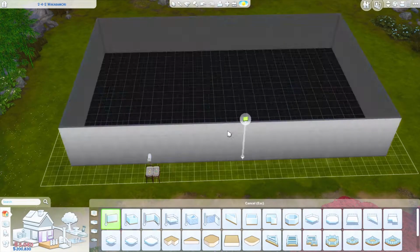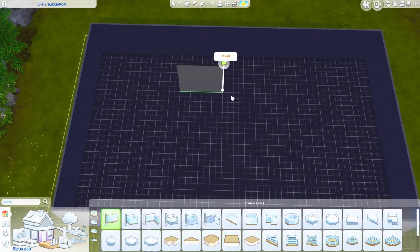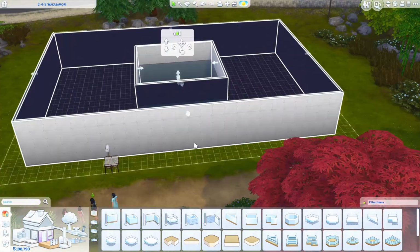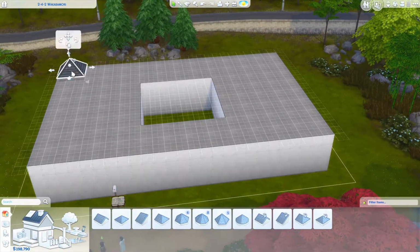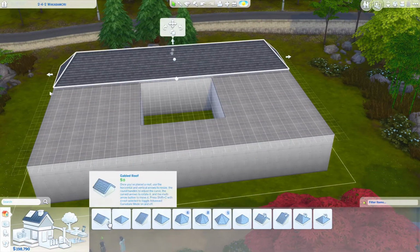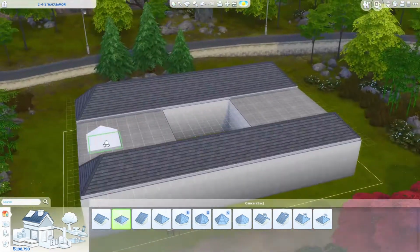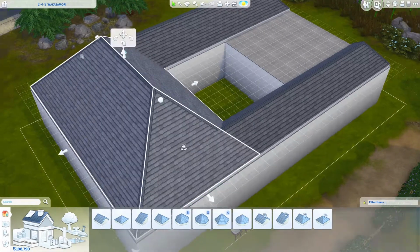My name is Brooke and today we are doing another speed build. This speed build is my first speed build on the channel using the Snowy Escape pack, and I am very excited with how it turned out. This is a 100 baby ready home.